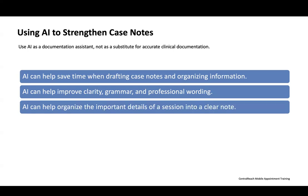AI can help organize the most important details of a session note into a clear note. So the AI system in Central Reach is going to take all the information that you provided in the session, from data collection information to the answers to the prompts, in order to generate a note based on the inputs that you did during session. So it's going to take that information and apply it to your notes. So nothing's missed. Everything is captured. If you forget to put something in your note, AI will add it for you.